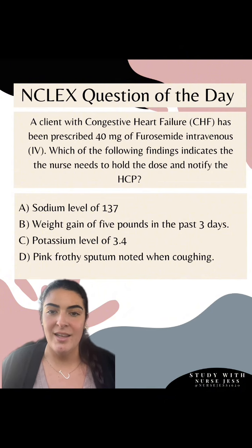So A is sodium level of 137, that is within normal range. Normal range for sodium is 135 to 145. Option B is weight gain of 5 pounds in the past 3 days. Remember, this patient is a congestive heart failure patient. They are prone to retain water in acute exacerbations, and the management for that is actually diuretics. So this patient is in the setting of appropriate treatment if their potassium is within normal limits.